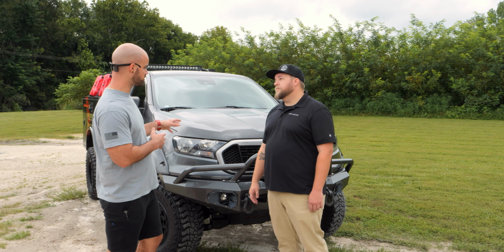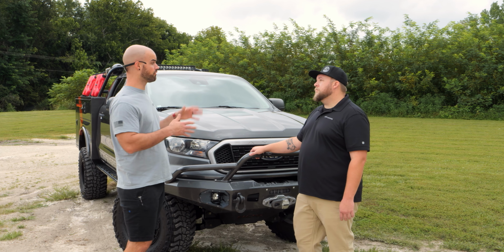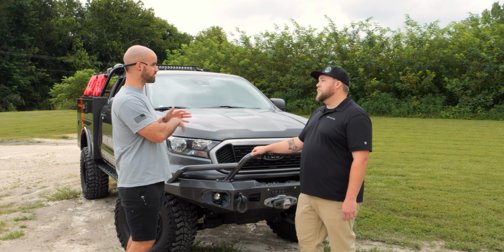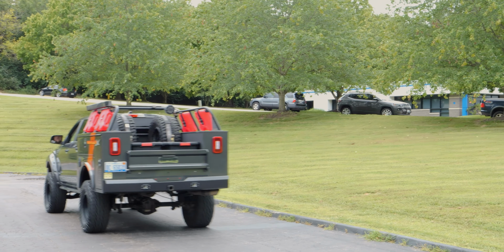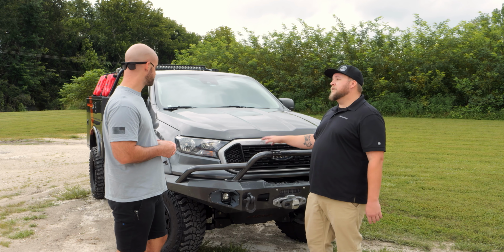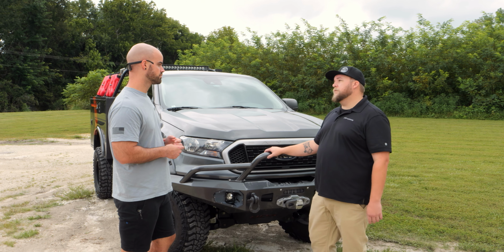Now, as far as Rangers go, because I know this is still a really hot platform, you guys offer the full range of leveling kits all the way to big 6-inch coilover kits just like this. Yeah, exactly. So we wanted to basically adhere to anybody who has these, if they want a little bit of level with a nice wheel and tire package, or go up to an aggressive off-road machine.